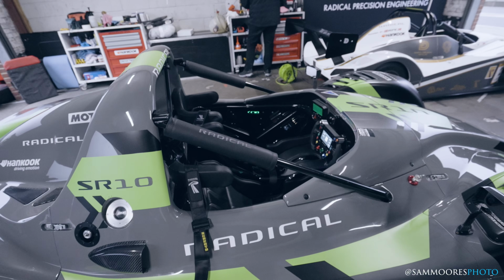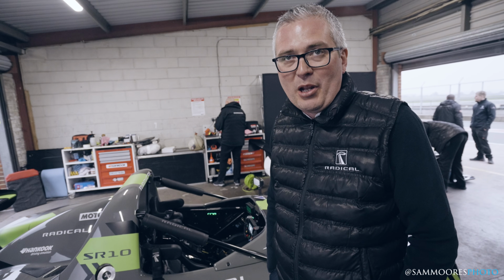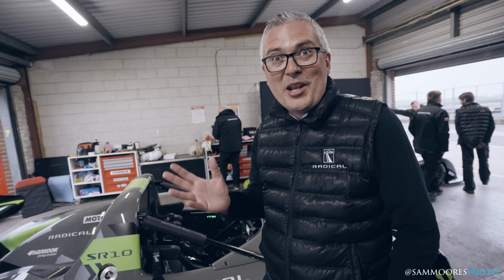How much does it weigh? So this is around mid 700s the car will be, so that gives you a power to weight ratio of 550 plus brake per tonne. Can you think of a road car that's got that sort of amount? Oh gosh, you'd be into hypercar type of territory, for sure. Power to weight's one thing in a straight line, but it's the slicks and the aero and the braking that makes the big difference.